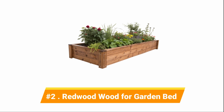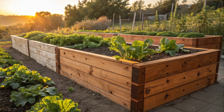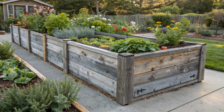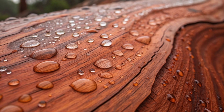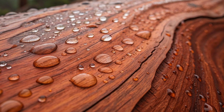Number 2. Redwood. Redwood stands as another premium option that rivals cedar in terms of durability and natural resistance. This beautiful wood naturally resists rot, decay, and insect damage thanks to its high tannin content and natural preservatives. Redwood can easily last 20 to 30 years in garden bed applications, making it an excellent long-term investment.